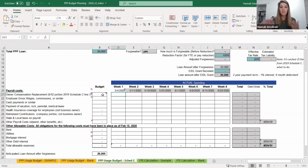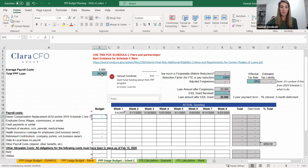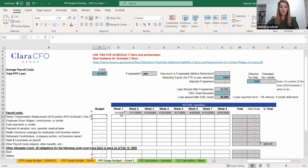All right, let's just give an example. So if I requested $20,000 for my PPP loan and my average payroll cost was $8,000, I'm going to first give you the example of what it would look like if I didn't have any employees. Okay, so I'm going to assume that over 8 weeks my owner compensation is $16,000 because it's double average payroll costs.